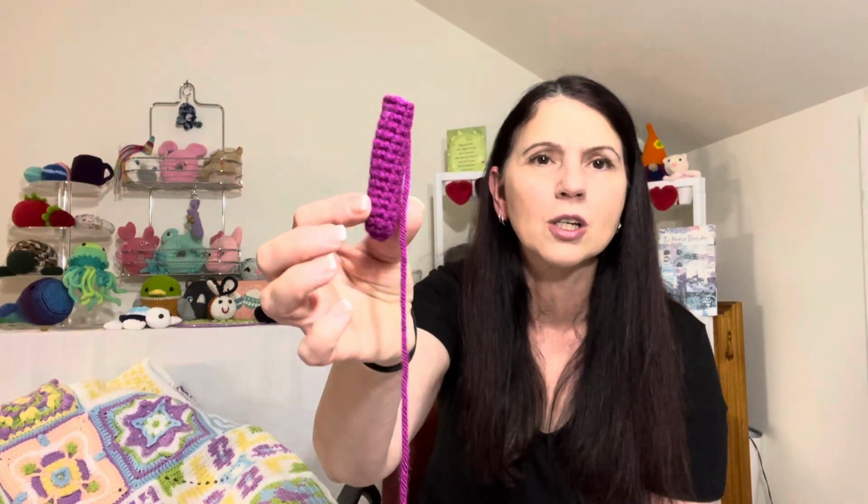So I've managed to make 3. See these little guys here, they're only 16 rounds, 16 or 18 rounds. Let me have a look, because I need to know. 16 rounds. These take me half an hour each. Can you believe that? That drives me insane, and I've got 5 to go, and then I've got to sew them on. But I am going to persevere.